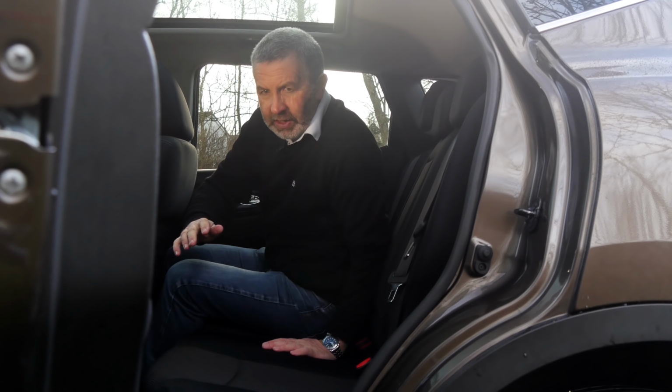Isofix anchor points for child seats, very, very well equipped, and airbag in the B pillar. And kiddie locks on the back doors. Oh well. Fortunately, this door was open. Just take you for a ride.